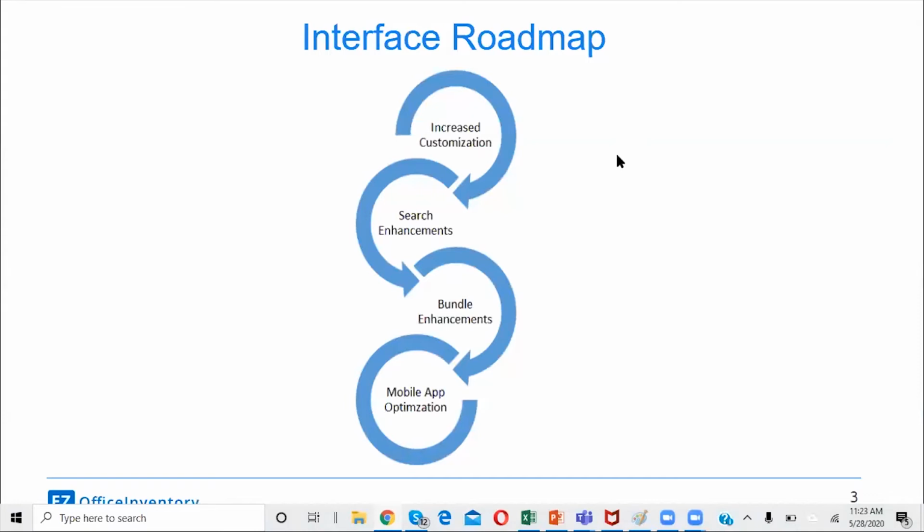So, while the new design is a major overhaul from our previous look, we want to reiterate that this is not just a one-time thing. Rather, this is a constant process of iterating over the product and ensuring that we deliver the best possible experience to you. We have some enhancements lined up for the upcoming months, and we would like to touch upon them as we wrap up this session.